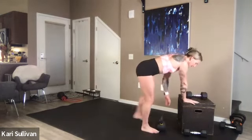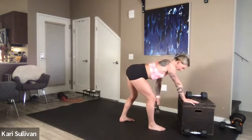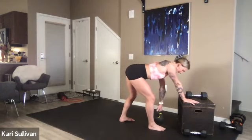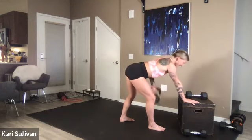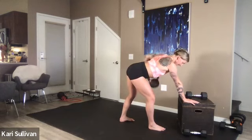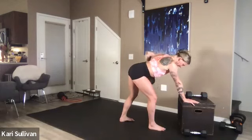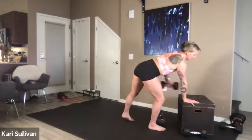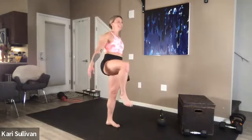Supported row on the other side. Ready, here we go. 1, 2, 3, 4, 5, come on, 6, 7, 8. Single arm bicep curl.